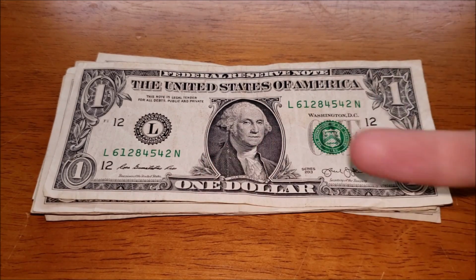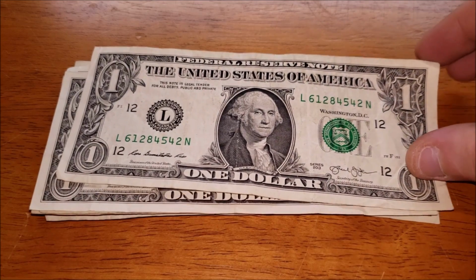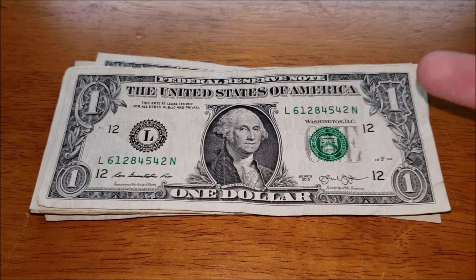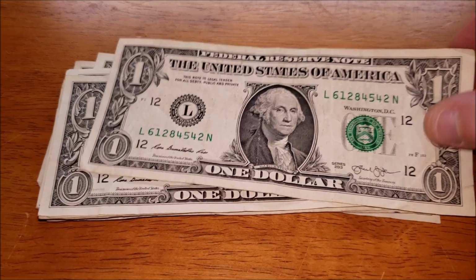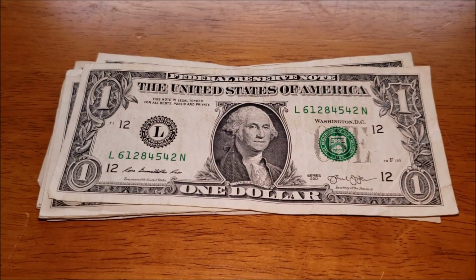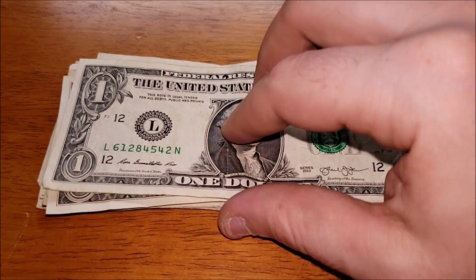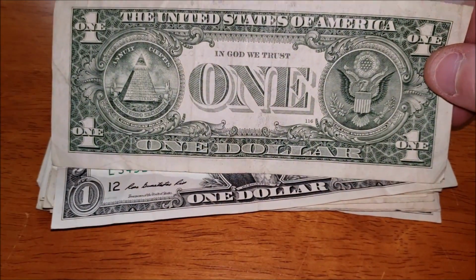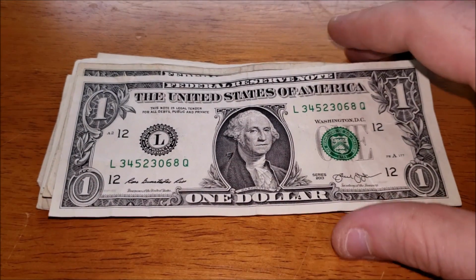Another thing to look for, although incredibly rare, would be mismatched serial numbers. That's another error you can come across. Also, I've seen a few posted in the Facebook group that were missing seals or missing other portions of the bill. Bills in general, not just $1 denomination bills, but all of them, go through a multi-phase printing process, so sometimes things are messed up and missed. You can come across something that's missing a portion of the bill. You would definitely be sitting on a large premium over face value.